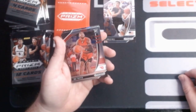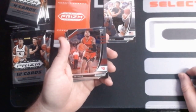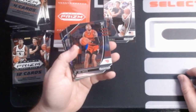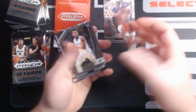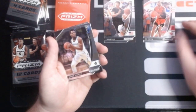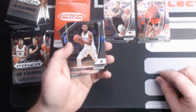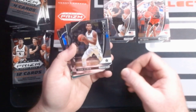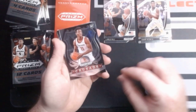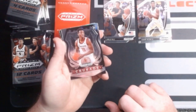Then we get an Obi Toppin. Obi Toppin went 8th overall to the Knicks. I haven't really heard much about him, but you know, leave it to the Knicks to possibly get a guy that nobody really knows about. But 8th overall, so he was a lottery pick. I'll put that right there. Aaron Nesmith. And Nesmith went 14th overall to the Celtics. So, also lottery pick.